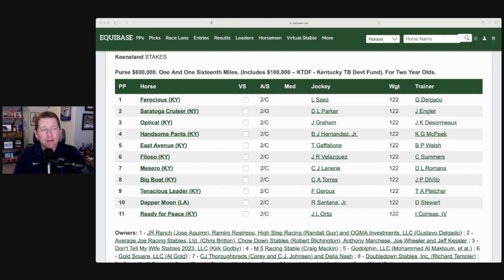As we keep going here, the number 5 is East Avenue. This was an 8-length winner on debut at Ellis Park. 6 furlong event there. Brennan Walsh trains with Tyler Gaffalione aboard this time around. Machado was aboard last time out. This Godolphin homebred, I mean, really, he just looked really, really impressive in that race. And I think he can absolutely come back here and compete at a high level.